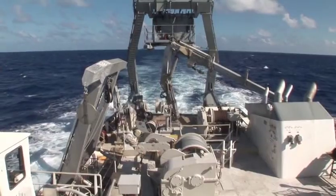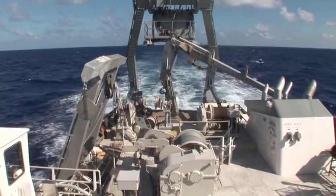Well, CTD stands for conductivity, which is a measure of salinity, temperature, and depth. So basically we're looking for correlations and relationships between depth and temperature and salinity. And also we're doing some measurements of presence of chlorine and fluorine as well. So those are pretty cool.